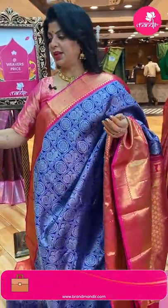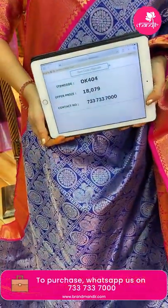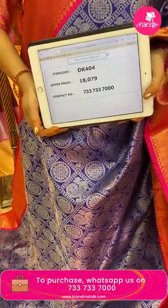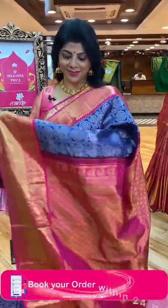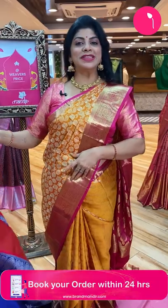Saree pricing and details. 18079, DK404 is the code. Beautiful andi, lovely. So next to mannequin saree chuseddam.